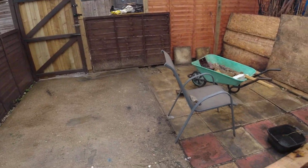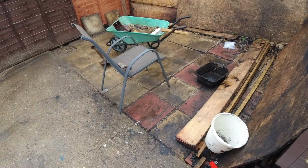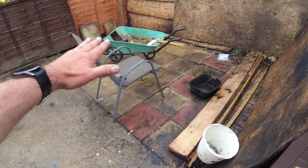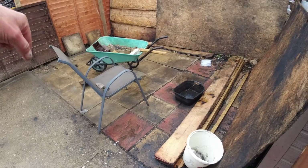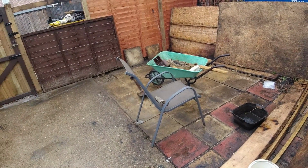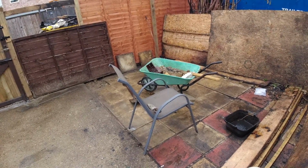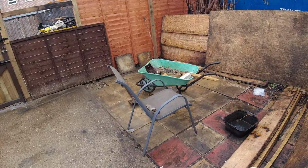And this area here, once it's pretty much sorted, I'm going to jet wash all this, or the neighbours' jet wash, and this will come up as like a patio area. And we just have the tables and chairs here. So that's what's going on at the moment. I've done pretty much as I wanted to do over this weekend, and I'll show you one other thing.